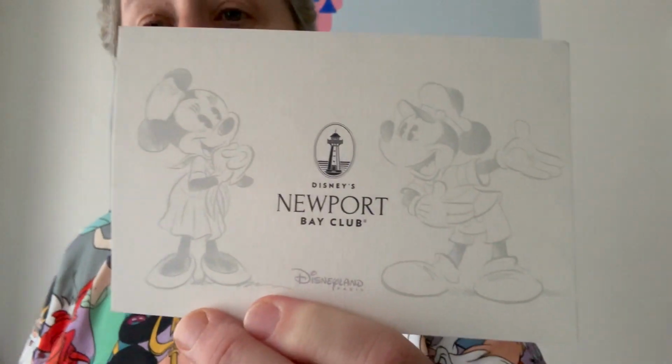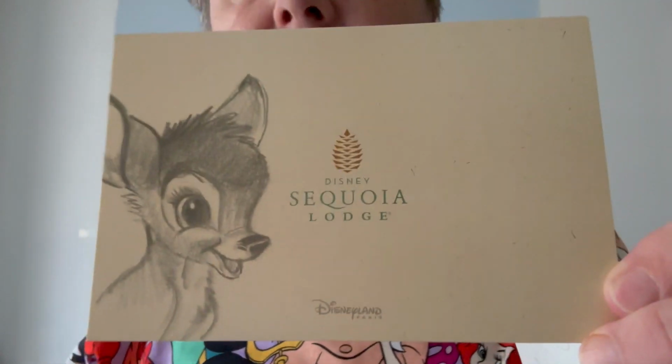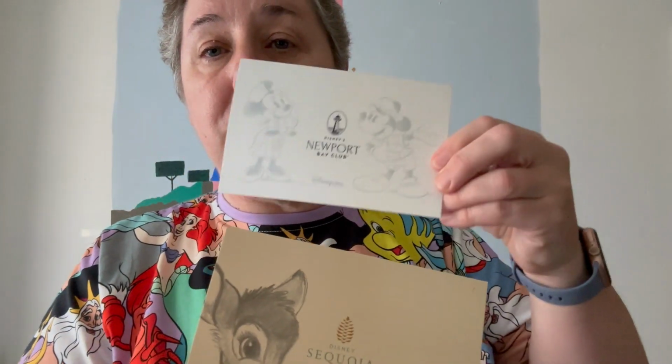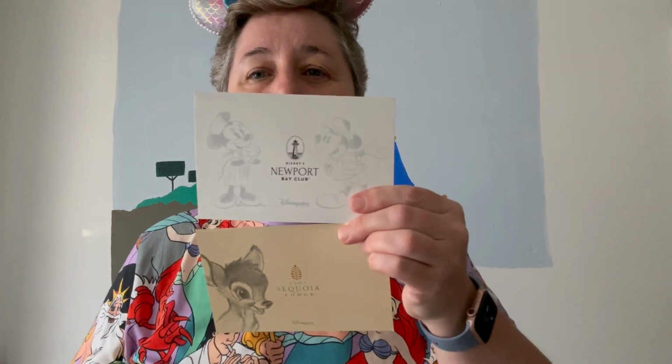And I also have one of Sequoia Lodge to show you. So when you stay at Sequoia Lodge, this is the postcard. It has Bambi on it. It says Sequoia Lodge. It's free. It will be in every room, probably in the drawer under the phone when you arrive. That is the back showing a picture of Sequoia Lodge. So yeah, everybody can have these free postcards when they stay at the hotels, they've all got their own one. And that's Sequoia Lodge and Newport Bay postcards. And yeah, if you stay there, you'll get one of those in your room and you can keep it.